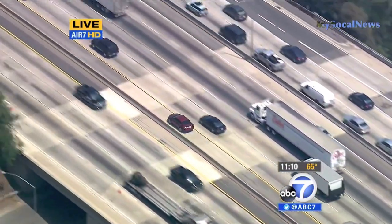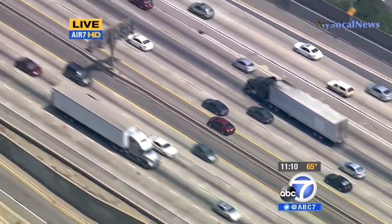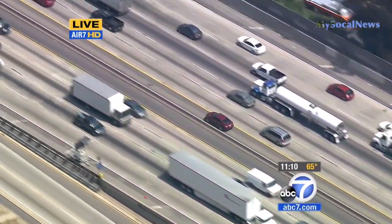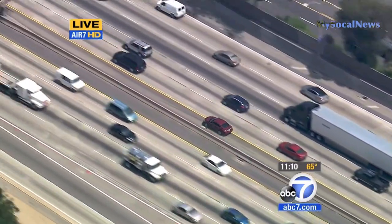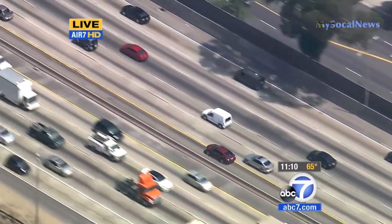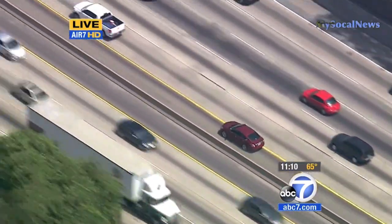He's on the left shoulder and continues to weave in and out. The red Nissan Maxima that you're seeing right in the middle right lower area of your screen. We know that at least one person is in that car. The person has a possibility of having a gun. That's the information that we do have.